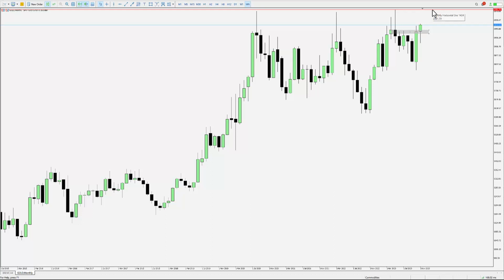This now coincides with a weaker dollar. We've got a very strong precious metal right now, and on the opposite side, we've got a weaker dollar index. So this weekly bearish order block here has been broken to the upside. We've got 4 more days to go in the November month. If this candle closes well above $2,000 an ounce, then we've got a breaker. We wait for a retracement back into this order block that has been broken to the upside for price to push up.